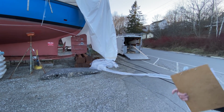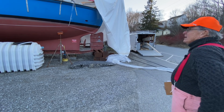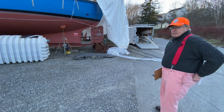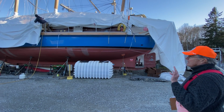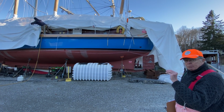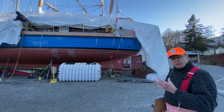Right now they're putting what we call shrink wrap on the boat, and you see it's a large sheet of plastic. The man in the black sweatshirt has a heat gun, and he will apply heat to that plastic, and the plastic actually shrinks and tightens around the whole boat and turns it into a sort of a cocoon for the winter.